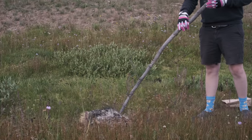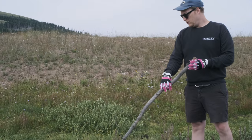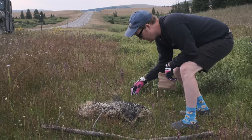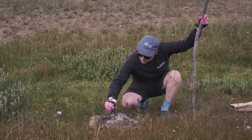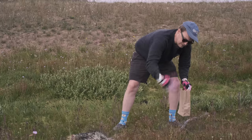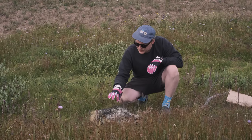So usually I'm the camera operator for the show, but we need this porcupine quill and I found this dead porcupine. So I'm gonna grab one. Let's do this. It got me in the glove. You would not want to do this without gloves.